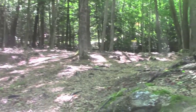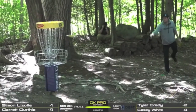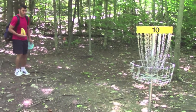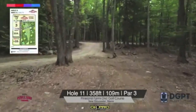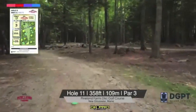I just approach with my Buzz, and Simon tapping in a birdie, beautifully played in this hole. I tap out my bogey, so unfortunately, 2 strokes lost to Simon. Hole 11, par 3, 358 feet.